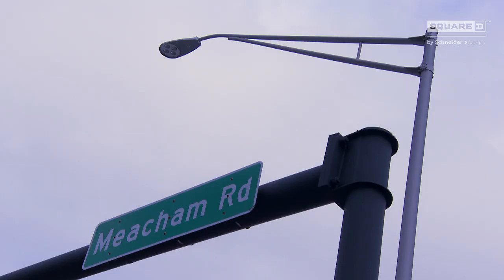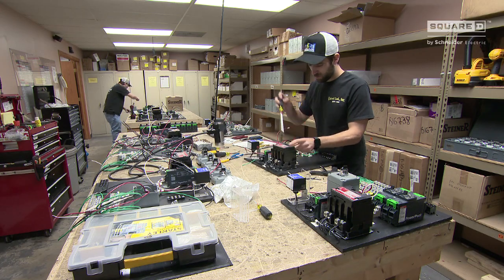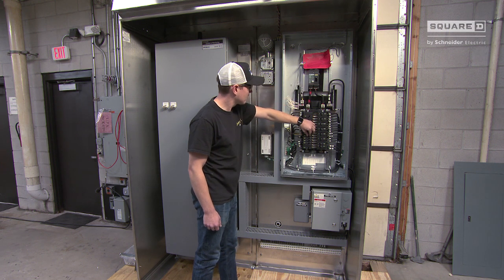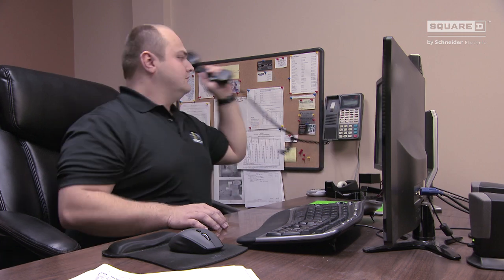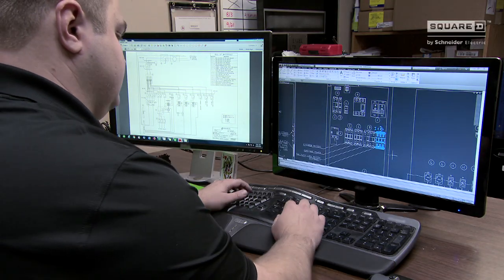We specialize in building controllers for street lighting, parking lot lighting, sports field lighting. In recent years, we've gotten into the intelligent transportation system control panels. We kind of pride ourselves on our versatility. We are a panel shop with a lot of experience and knowledge. Chris Bartis, project manager for XL, oversees production and ensures that everything that goes out the door meets their quality standards.